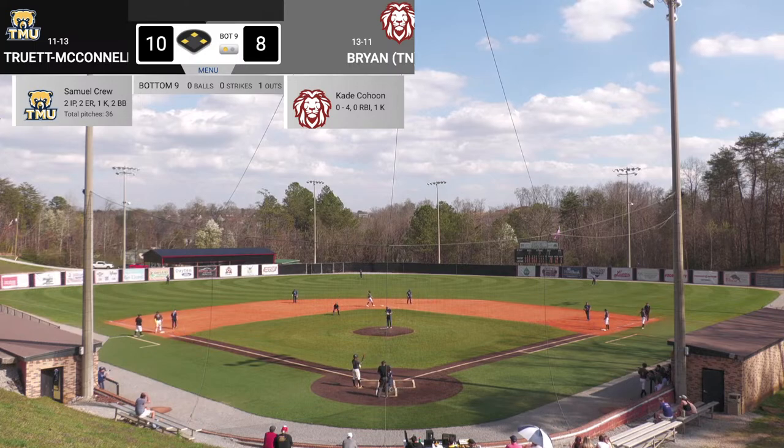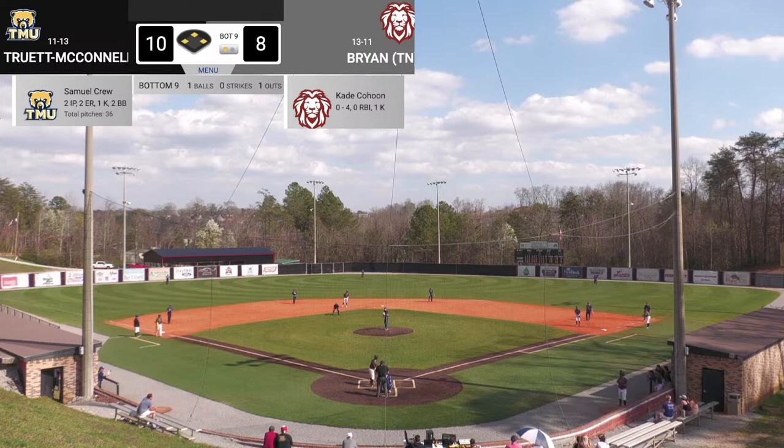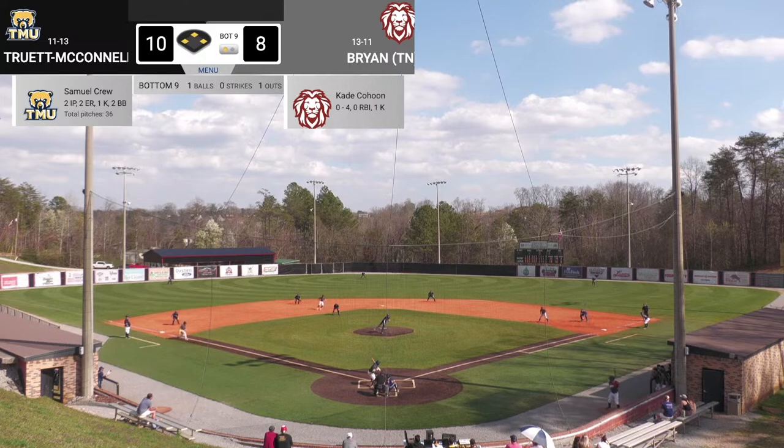But again, like I said, the ball's off the plate. The umpire has not caught it all day long. So we're at one ball, no strike. Bases loaded here in the bottom of the ninth for the Lions. Here's a pitch, that's going to be in there for a ball two.